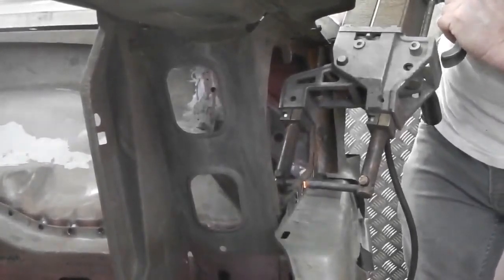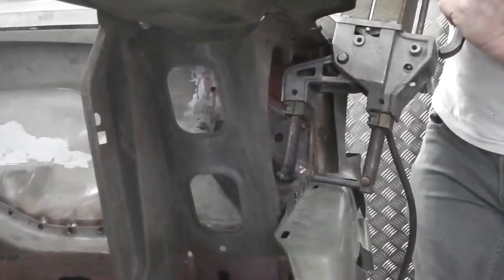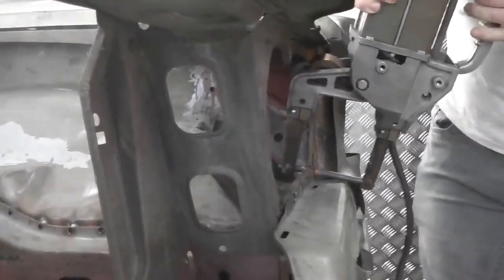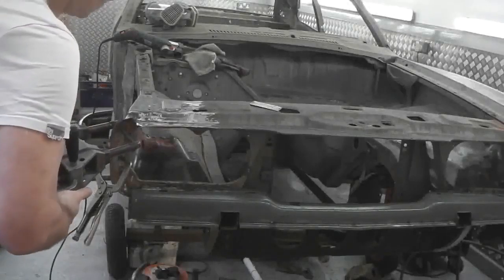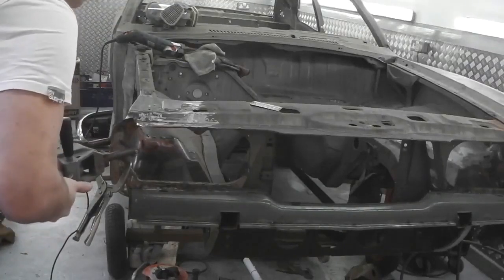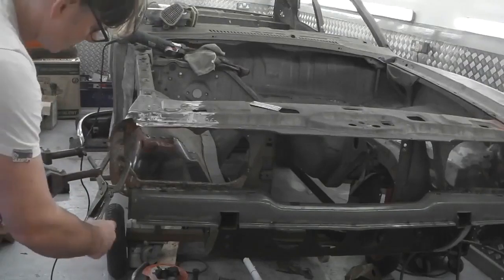Nothing better than getting some spot welds on the go. Around we go for plenty of spot welding. Heavy little item. Grab, push, and away you go. Sometimes it'll spark, other times it'll just go straight through. It's so satisfying.